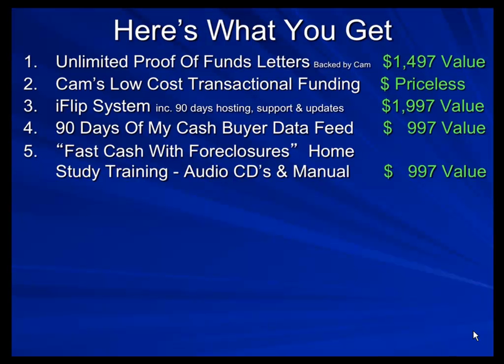But remember, we're going to be working with you. When we're funding the deal, we're working directly with your closing agent or closing agents so that everything goes nice and smooth. We talked about that.